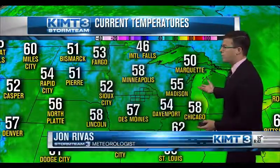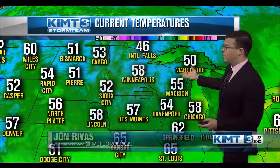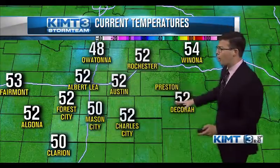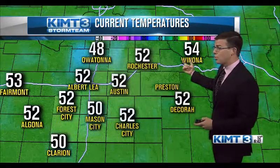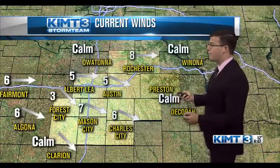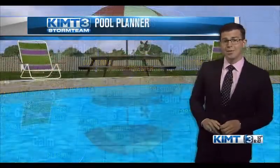Current temperatures across the upper Midwest, we're not the only ones. Even further south, Des Moines, 57 degrees. Further north, you see the shades of blue? That is the cooler air, and with the north winds in place, that's just been dragging further south into the upper Midwest, and that's also now over us. We're at 50 degrees in Mason City, 52 in Austin and Charles City. Same story for Rochester, around 52 degrees, and also in Albert Lea. The winds are from the west and northwest, just around 5 to 10 miles per hour. Not too strong, but still strong enough to keep us below average.